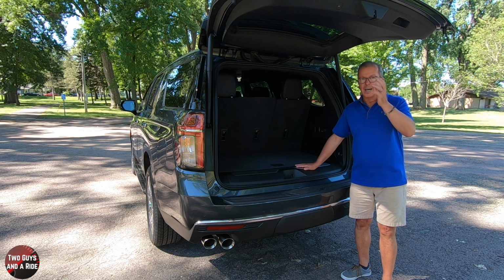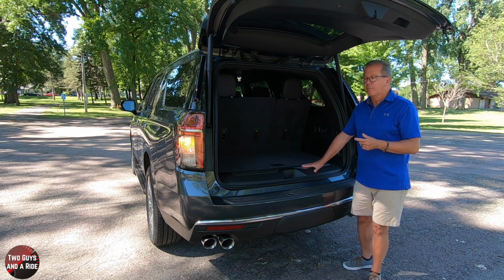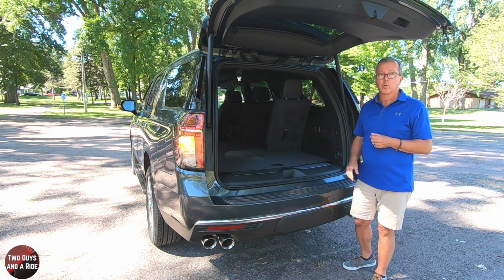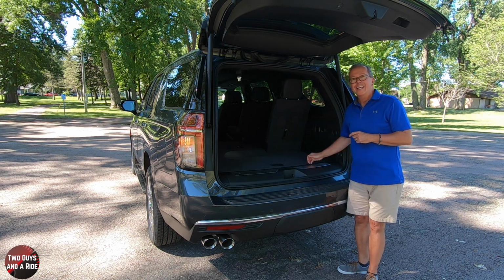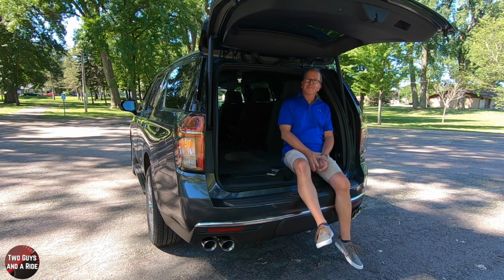Now, unlike its predecessors, the new Tahoe trades its bulky removable third row seats for a modern folding setup, and the second row continues to fold flat as before, but now the third row folds flat. That's so cool. And total cargo space behind the third row here is up a whopping 66% over the previous generation.